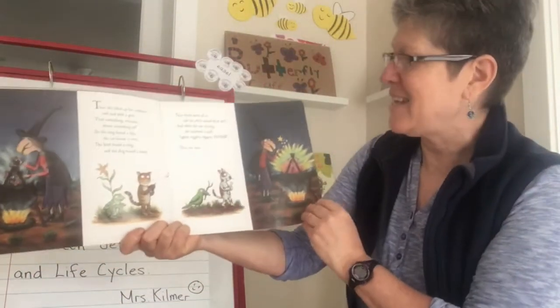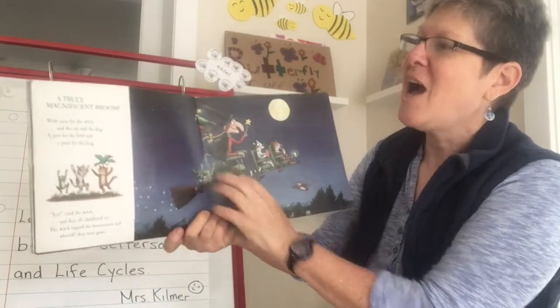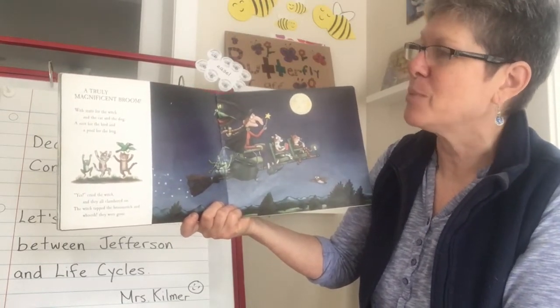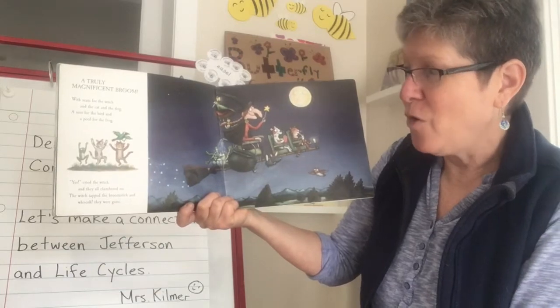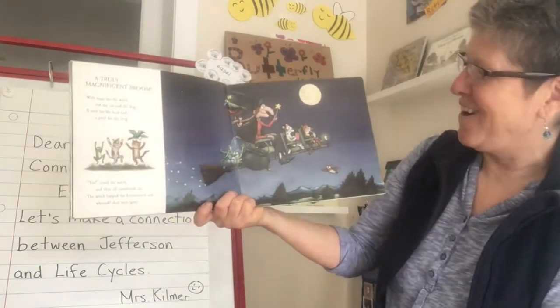Iggity, ickity, ziggity, zaggity, zoom. Then out rose a truly magnificent broom with seats for the witch and the cat and the dog, a nest for the bird and a pool for the frog. Yes, cried the witch, and they all clambered on. The witch tapped the broomstick and whoosh, they were gone.